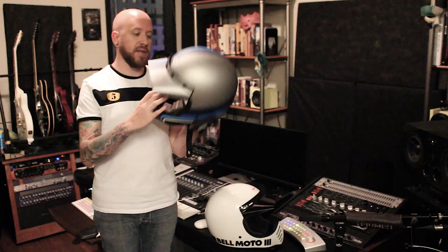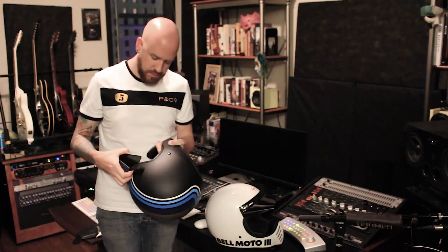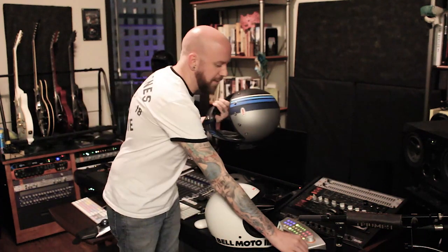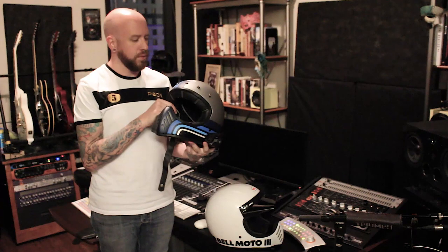And the nice part is, if you don't like it, or if you're gonna be riding on the highway, which is a good idea to do, you can snap off the visor and rock it without the visor. And now you won't have any kind of pull on the highway.